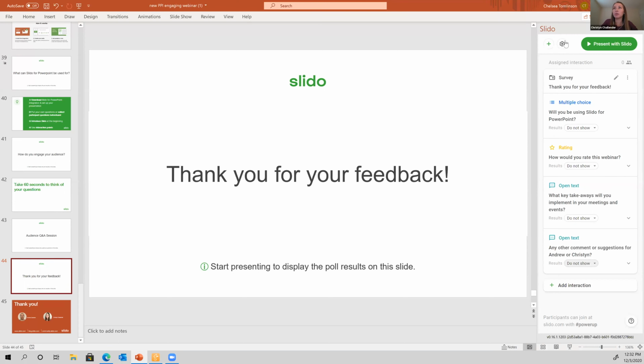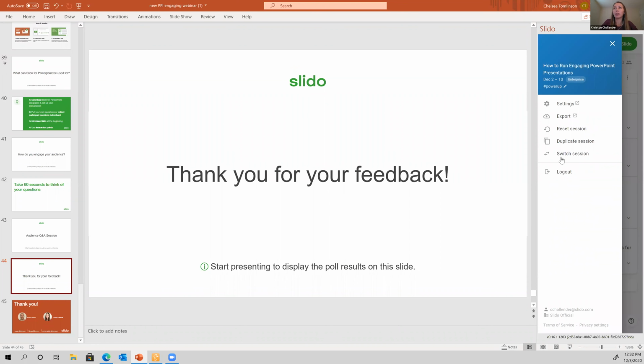And then just to move here to the settings, if you click here, you'll see you have a few options. You can switch session if you have another event already set up that you want to connect to it. You can reset the current session, which is going to clear all the results that have been put in by previous participants. And then the last thing we probably want to show here is if you want to add a collaborator, you can get to your settings and add the collaborator from here. So I'm going to click the settings here.